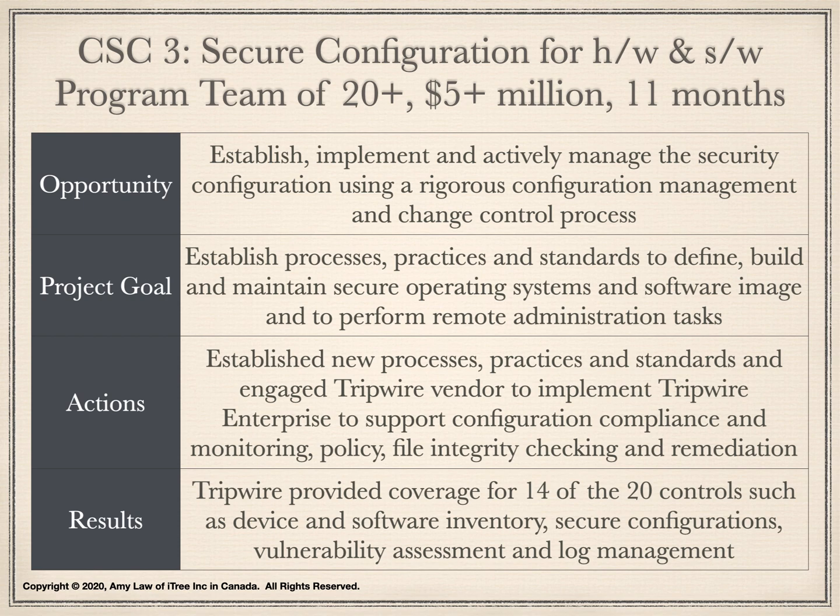The project engaged Tripwire vendor to implement Tripwire Enterprise to support configuration compliance and monitoring, policy, file integrity checking, and remediation. The project established new processes, practices, and standards. Since Tripwire Solutions provided coverage for 14 of the top 20 critical security controls, including device and software inventory, secure configurations, vulnerability assessment, and log management, the program leveraged the same tool addressing multiple security controls, leading to time and cost saving.